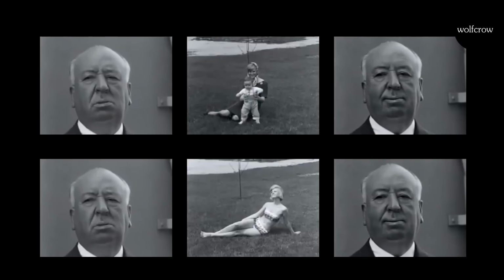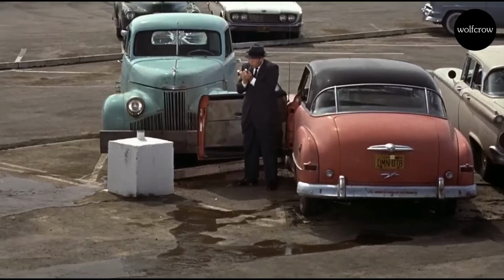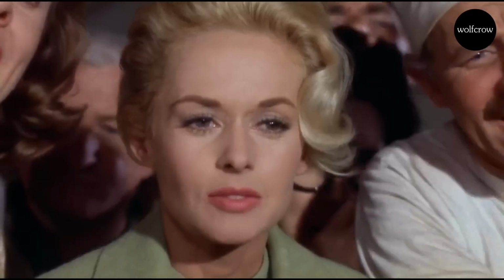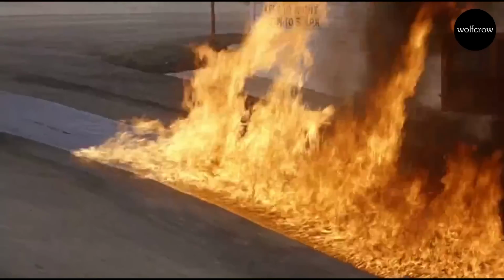The actor looks, he sees something, he reacts to that. He keeps watching. And as the thing gets worse, his reaction gets more extreme. Looks and reactions glue everything together. And more importantly, it tells us how to feel.